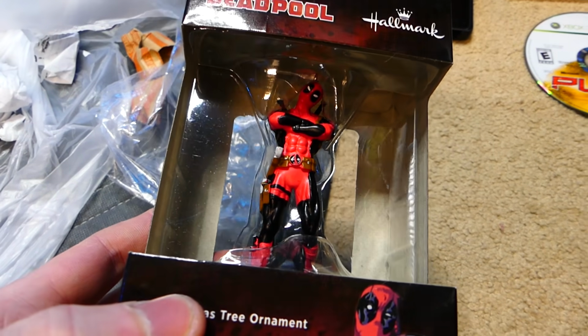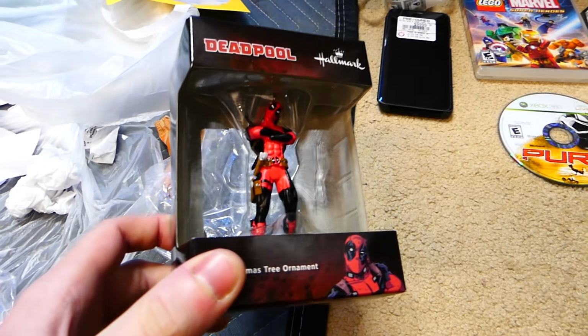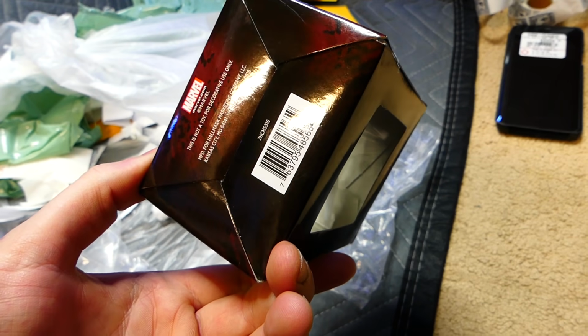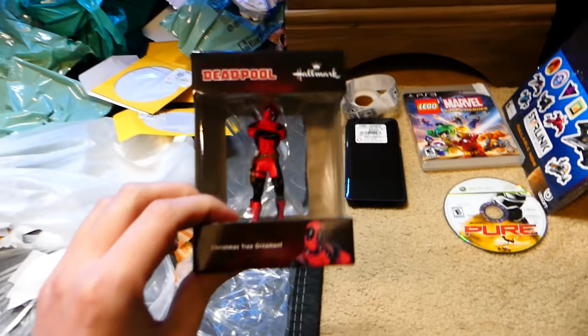That's a Deadpool Christmas tree ornament from Hallmark. So this thing has to be at least like $8. Hallmark stuff's pretty expensive. Does it have a price on it? Things like this usually have prices on them, right? I don't see a price. I'm gonna assume it's $8. If anybody knows how much this is, let me know.